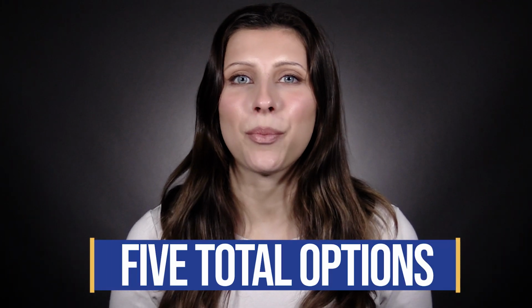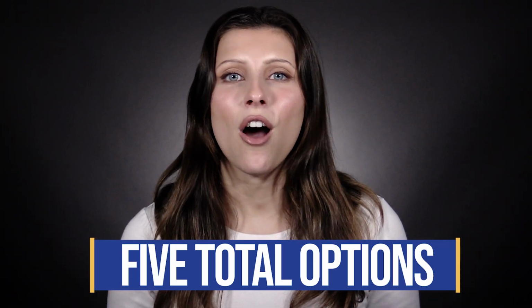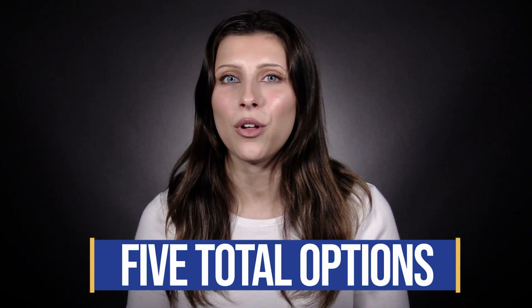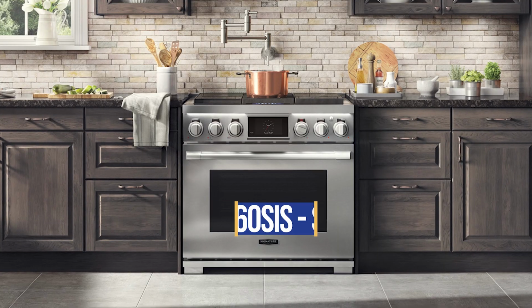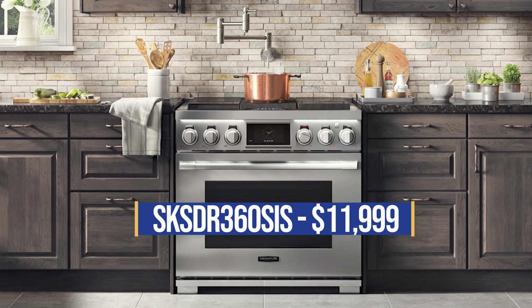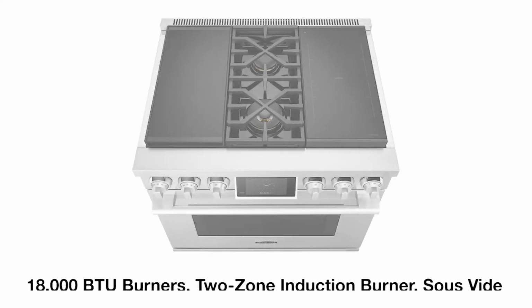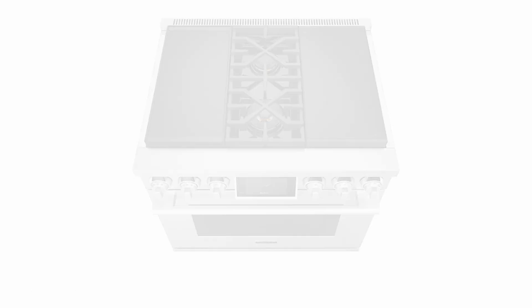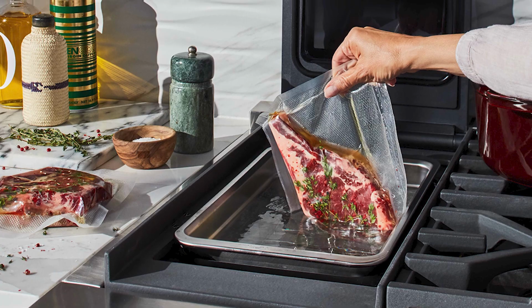Signature Kitchen Suite is the premium division of LG, offering 5 36-inch Pro ranges, including 3 dual fuel and 2 gas options. The SKS DR360 is a unique range to consider, especially if you live in Massachusetts. It features burners with an 18,000 BTU output and a low temperature of 100 BTU. It also has a 2-zone induction burner on one side. The range includes sous vide, a precision boiling technique through water immersion.